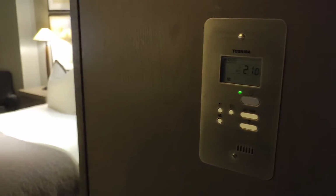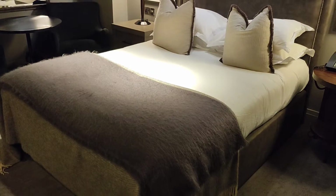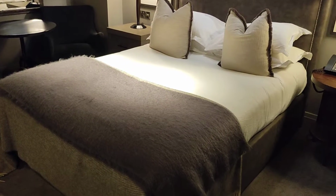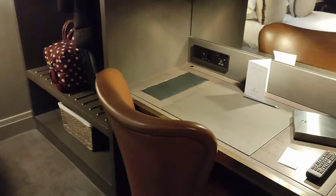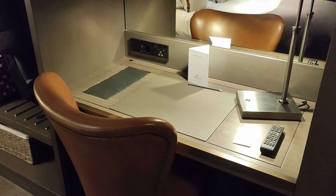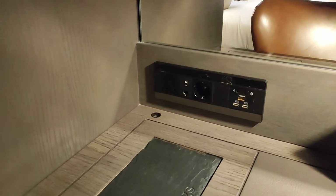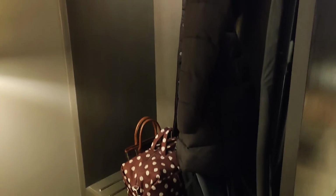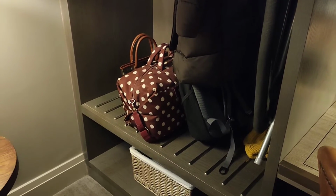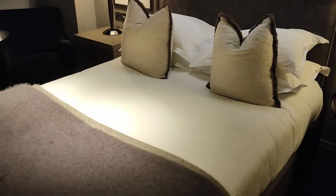There are all your settings for your air conditioning. As I say, this is a standard room, like double occupancy if you will, with a double bed. So you've got a writing desk there. Got all your HDMI leads and things as well, and your storage area there. As you can see, we've already been into the room, but I thought I'd get a quick shot of it before the bed's been laid on, etc.